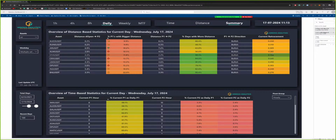The reason why I think they're standing out is because, let me say that all of these have a high probability of continuing higher, right? We have P1 to P2 direction is bullish. We have P1 to bigger distance is low. So this is what we've talked about today in the Discord. I realize there's some confusion on this, but for now, I don't want to get into it too much. I will cover it tomorrow in another stream. But the lower this is, the less likely P1, P2 is going to flip, right? So Alice has the lowest probability of flipping the daily low.